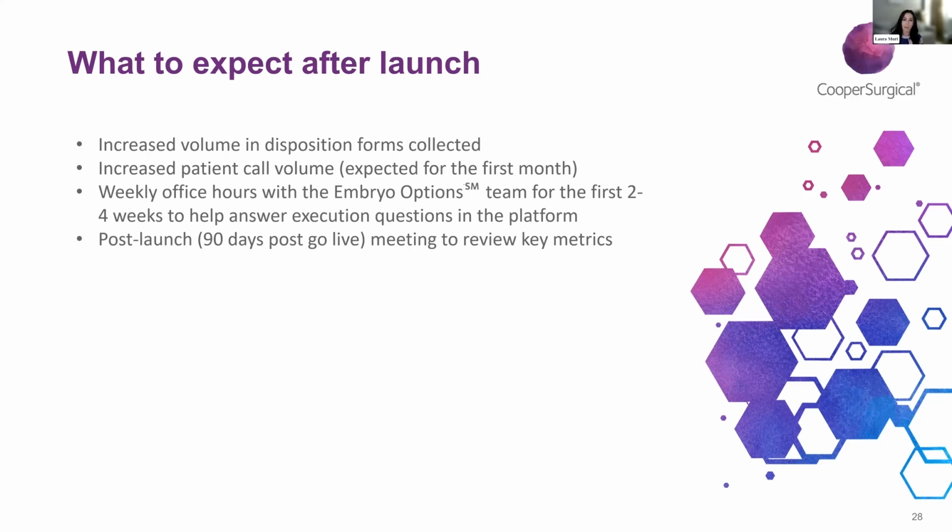Additionally, about 3 months past go live, we coordinate what we call a post-launch review. At that point, we want to look at some key metrics. What are we seeing from a volume standpoint, and how does that align to the key objectives that we talked about at the start of this process? Maybe we identify some recommendations or tweaks we can make to our communication and billing efforts within our platform to ensure we're meeting the KPIs we aligned on at the start of the relationship.